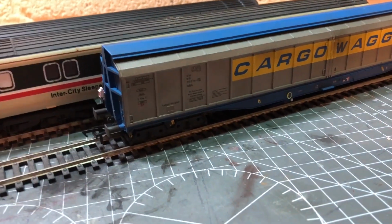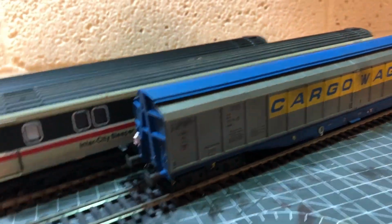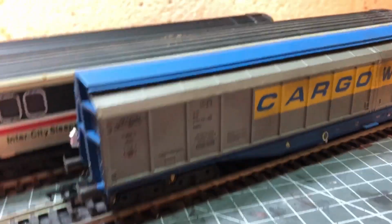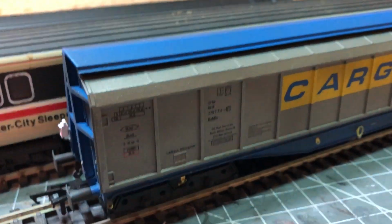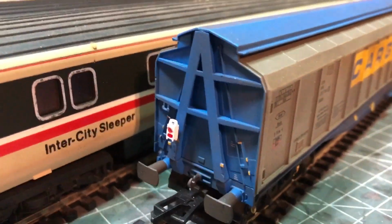So like I said, let's have a look at the new stock that's arrived at the layout this month. First is this Helgen cargo wagon. I believe the wagon code of these is an IWB. It's a very nice wagon. Detailing is fairly strong for a model of its age. I believe these are a good few years old now. Some really nice detailing here.